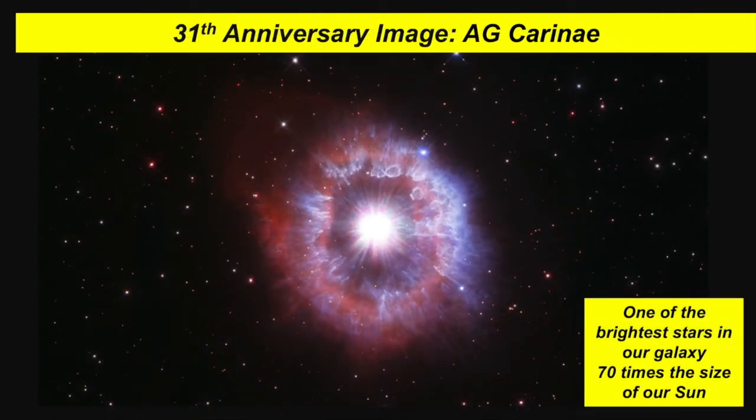Here's another very impressive picture of a star that, again, blew up, produced a cloud of gas that's being illuminated by the remains of the star, and this star is 70 times the size of our sun. Huge. Just awe-inspiring picture.